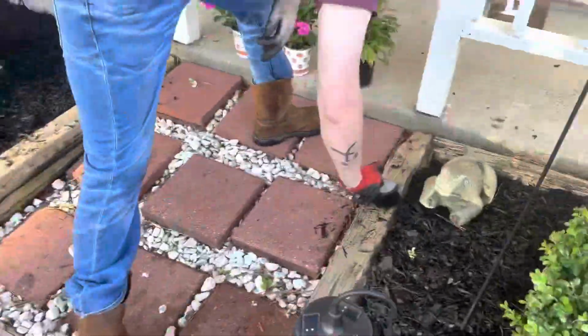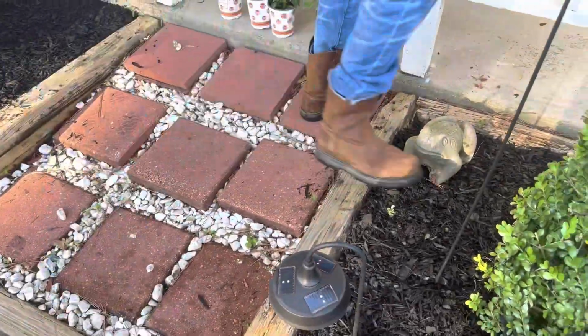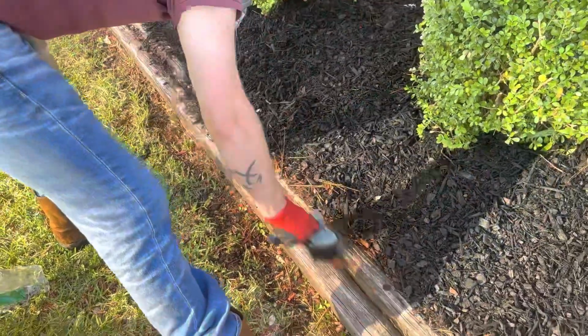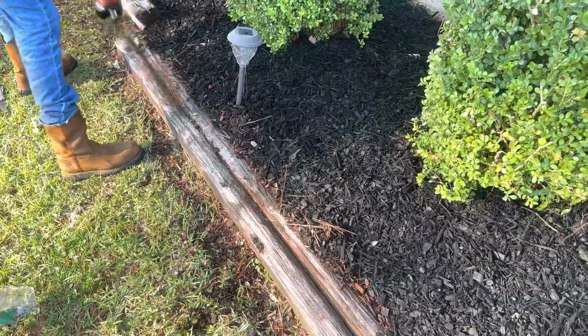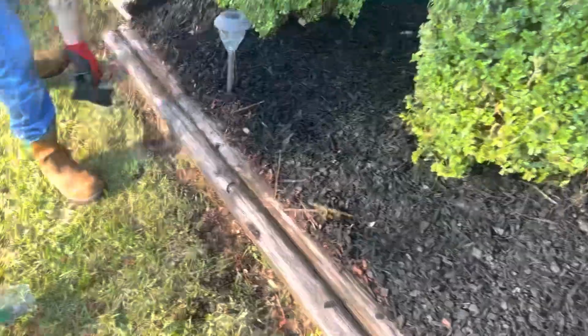Right here, he's just kind of dusting off these little wood pieces. And yes, I know these wood pieces have seen better days, but have you ever seen the price of them at Home Depot or Lowe's? They're super expensive, so this will have to be good enough as well.